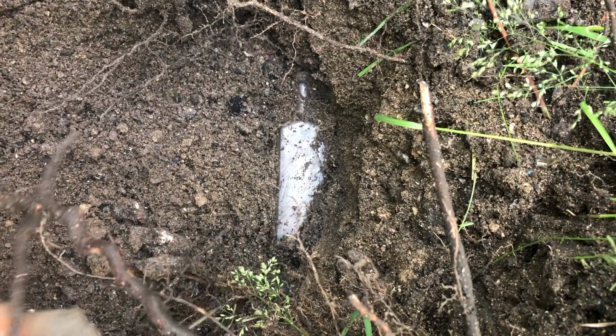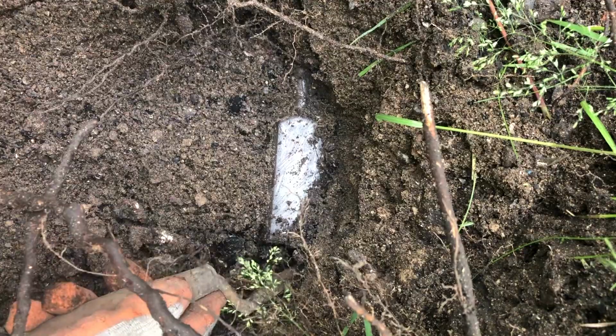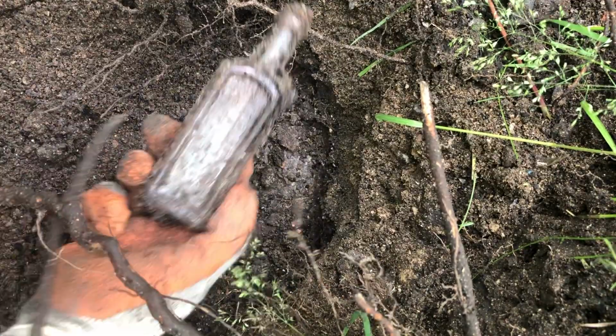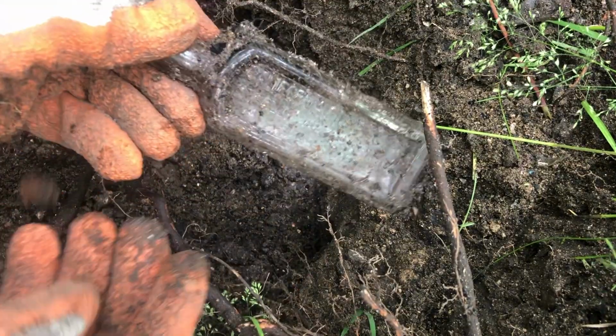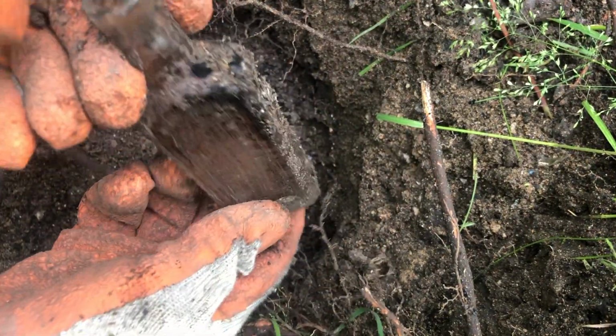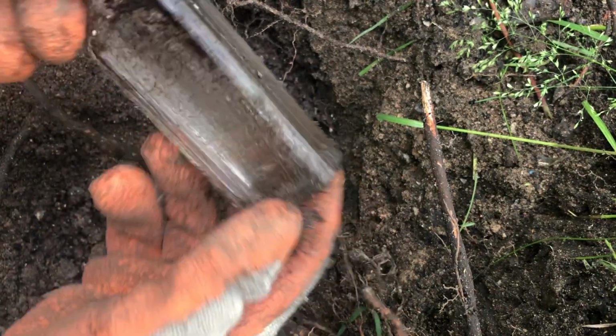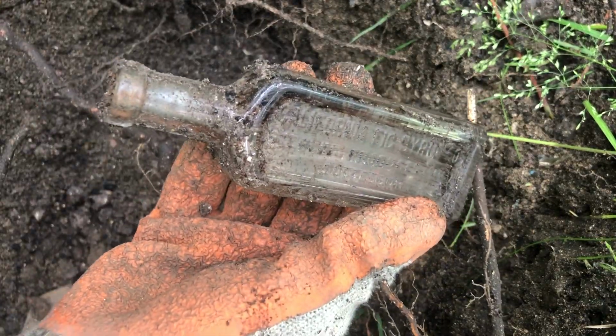Got what I think might be the first decent whole bottle here. I think it's just a Calafig syrup. Yeah. With the cork in though, so that's actually encouraging, because that probably would have been knocked out if someone was digging here before. See how easily it just broke off. So first bottle, an encouraging sign that. Let's keep digging.